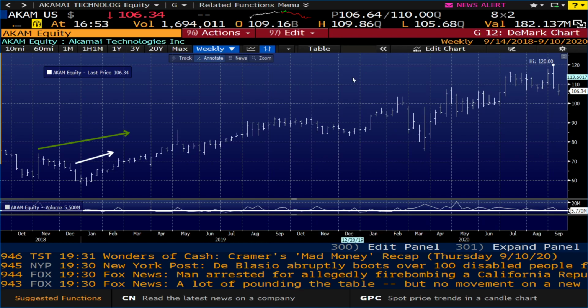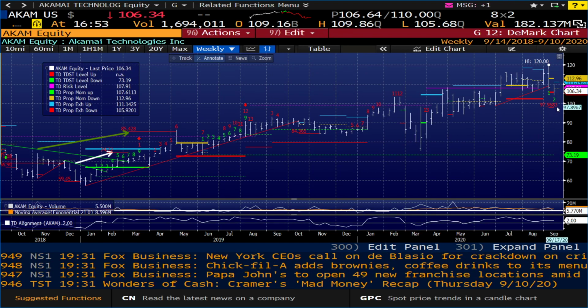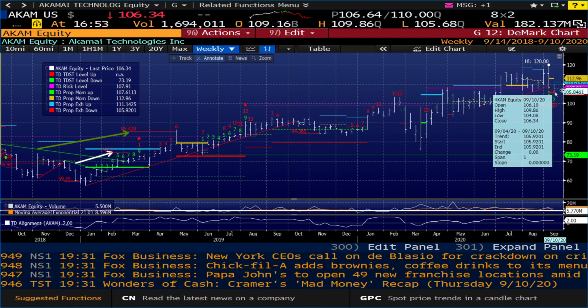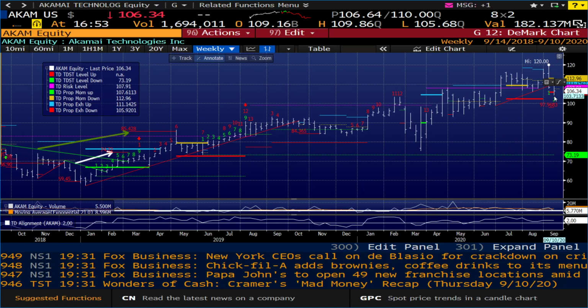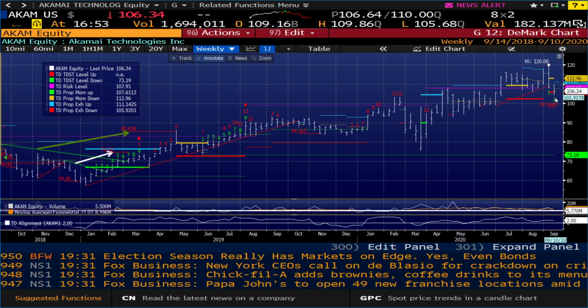As soon as it populates, there you go. As you can see, we have started a buy setup, but it's only on bar 2. This particular TD prop exhaustion target has been met.